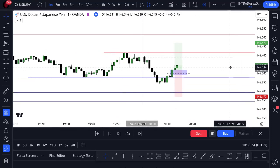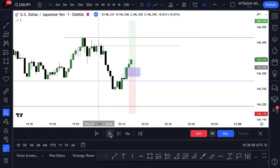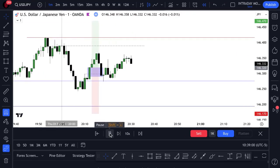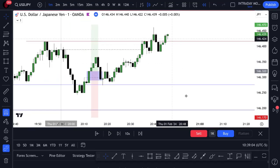And we talked about this last night in the channel. If you play it forward, you can see how we got 10, right? We got 10 pips. Let's measure that up.